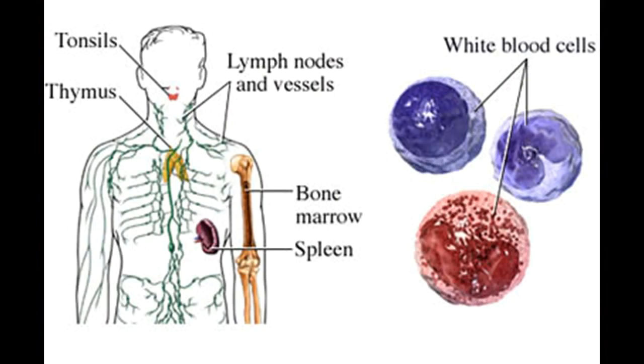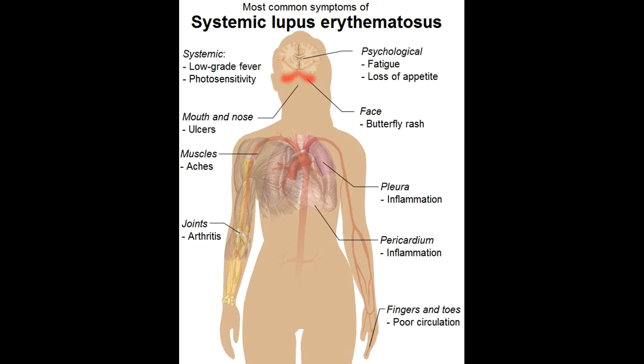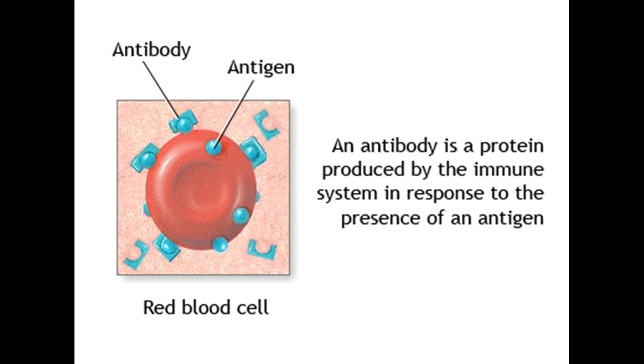SLE is also known as discoid lupus or disseminated lupus erythematosus. Although lupus actually includes a number of different diseases, SLE is the most common type of lupus, and when people say lupus, they are often referring to SLE. SLE is a chronic disease that can have phases of worsening symptoms that alternate with periods of mild symptoms. Luckily, most people with SLE lead a normal life.